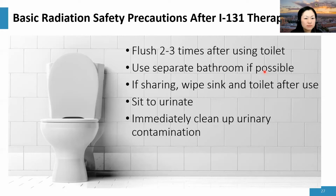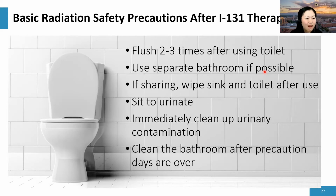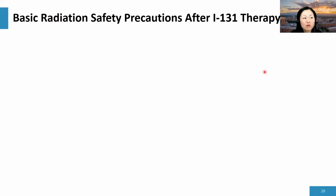And of course, I don't need to tell everybody, make sure you wash your hands really well with water and soap after you use the bathroom. And then once you're done with your precaution days, make sure that the bathroom gets cleaned before anybody else uses it.